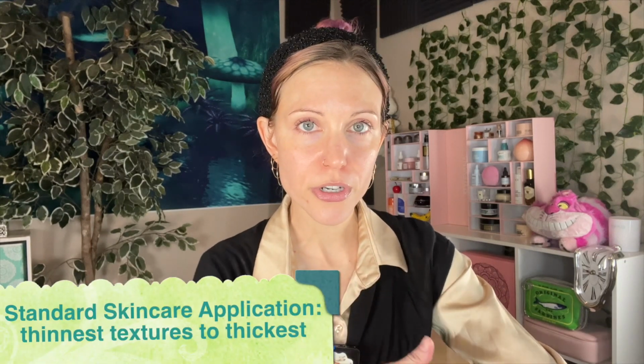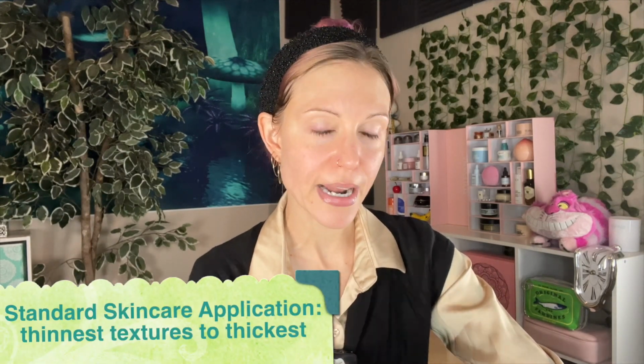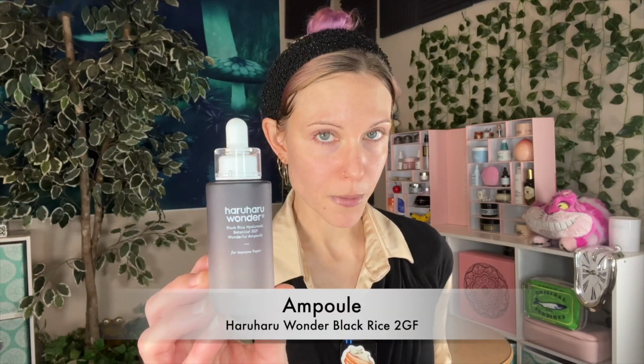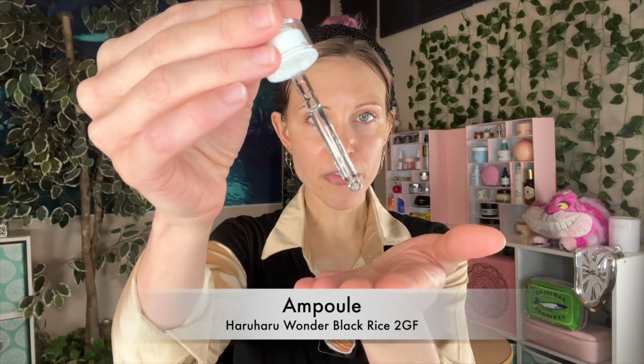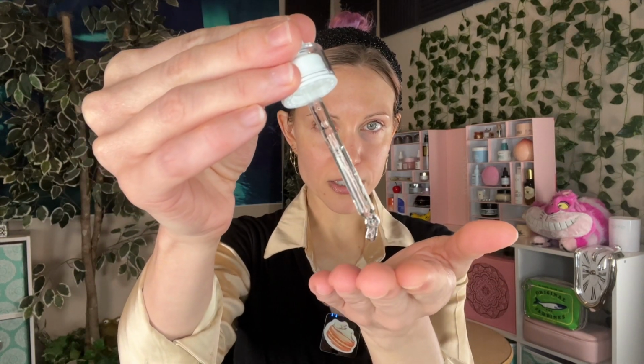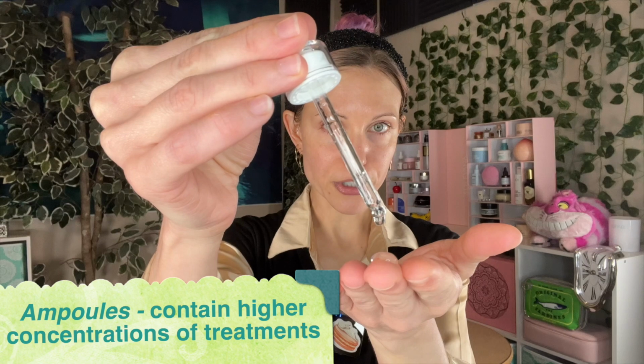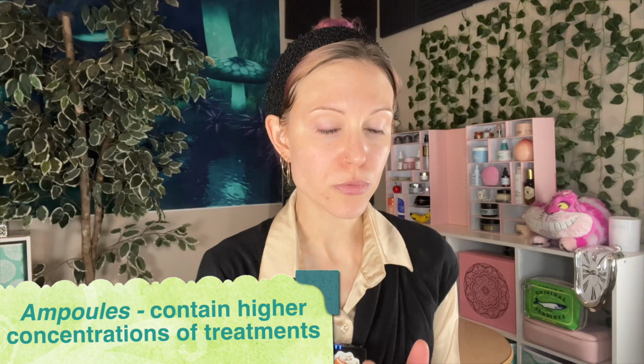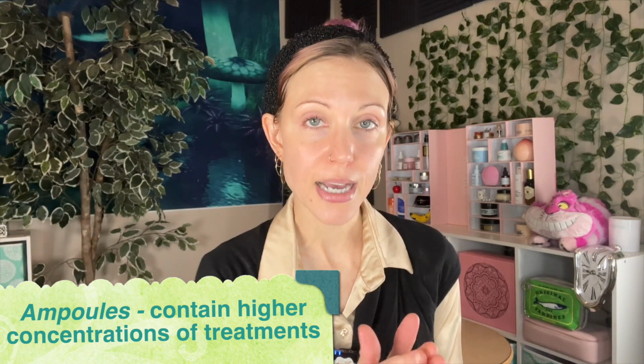Now, in terms of the next step, what I pretty much always do is use the thinner to thickest approach in terms of figuring out what step goes next, which means for me, from this kit, I'm going to use the Haru Haru Wonder Black Rice Hyaluronic Botanical 2GF Wonderful Ampoule. So really quickly, an ampoule is kind of like a Western serum. Think of it as a product that contains a higher concentration of beneficial ingredients for your skin. So whatever you are looking to achieve in your skincare routine, you might want to really focus on the serum and ampoule steps as your treatments.